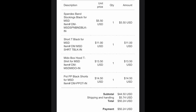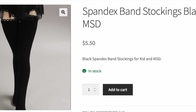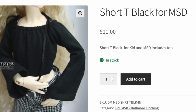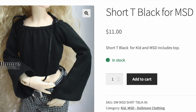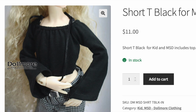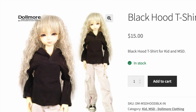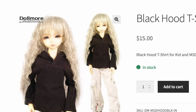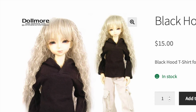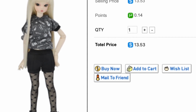So, as you can see, I got 4 things. I got a pair of stockings that retailed at $5.50. I got a black shirt. It's not really a t-shirt like it says on this, but it's like a peasant blouse long sleeve shirt that was $11. And then I got a box hood t-shirt, which I thought was going to be more like a hoodie, but it's not. It's just the shirt with a hood on it, and that was $13.50. And then I got black shorts, which were $14.50.